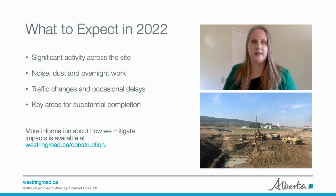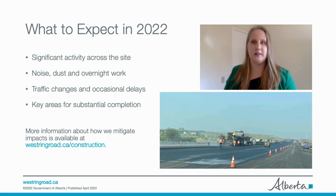Adjacent residents can expect a similar construction environment as previous years, including increased noise during construction activity, dust, overnight work, which may be required to minimize impacts to traffic during the day, while also allowing the contractor to continue to progress the work, and traffic detours and at times delays.